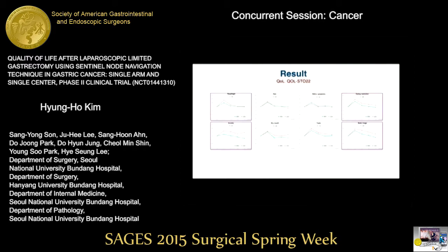Yes, as you can see here, the dysphagia and anxiety, less anxiety and less eating restriction, and the better global health status and physical function and emotional function and cognitive function and social function, and less fatigue and less insomnia and less diarrhea.